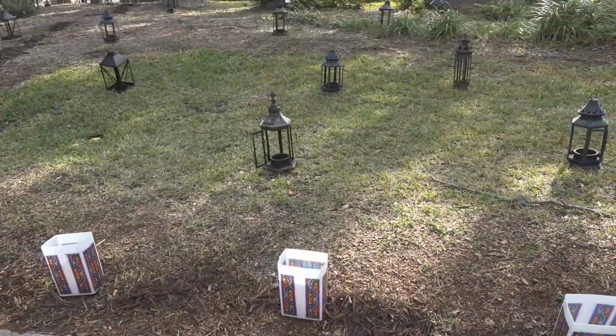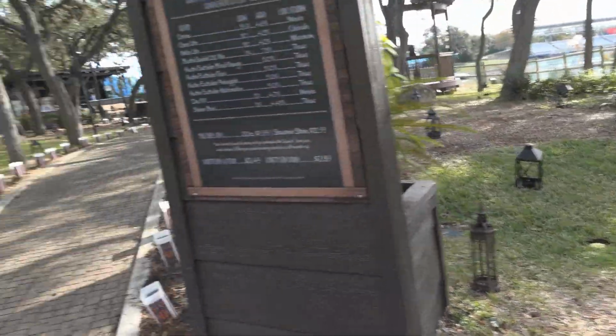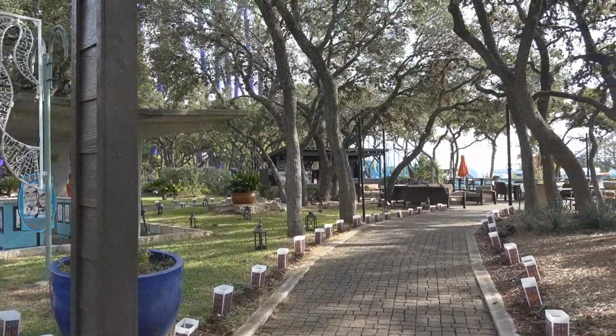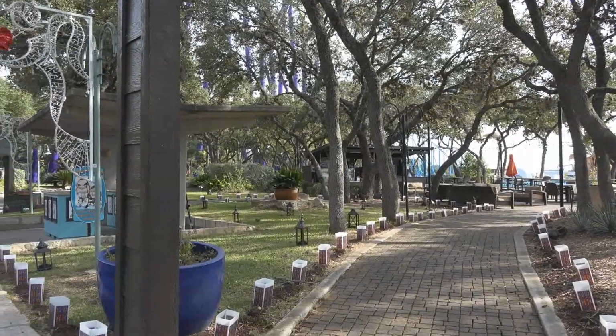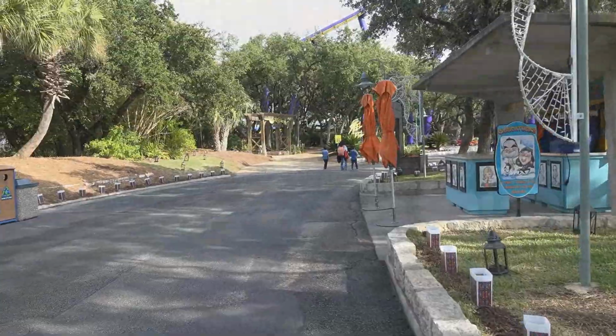And of course, they have these things here, these little bags with the lights in them. So that's pretty cool as well. Christmas music is in full effect along the park. You can actually hear it in the background right now. Let's see how it fares. So let's keep going around the park.